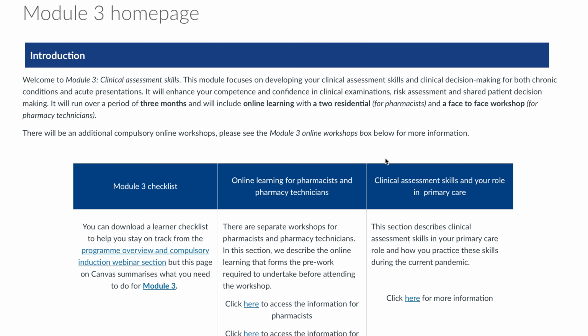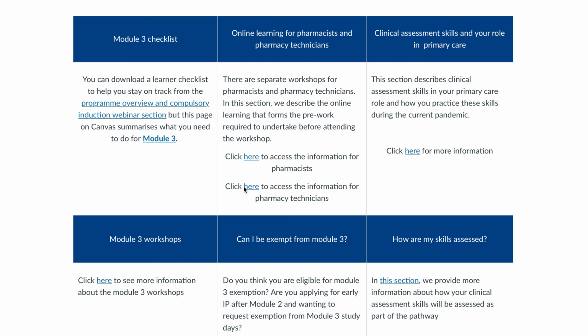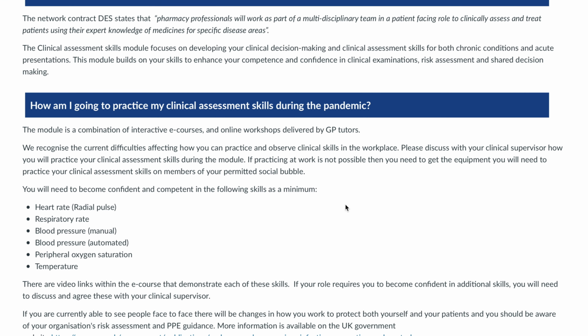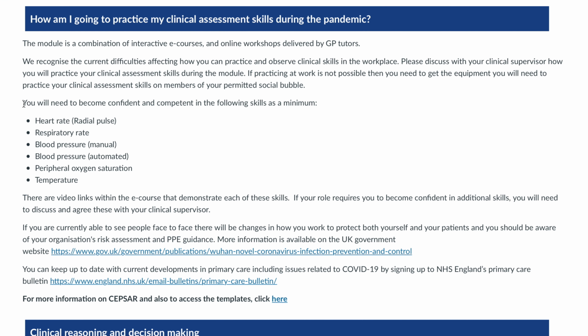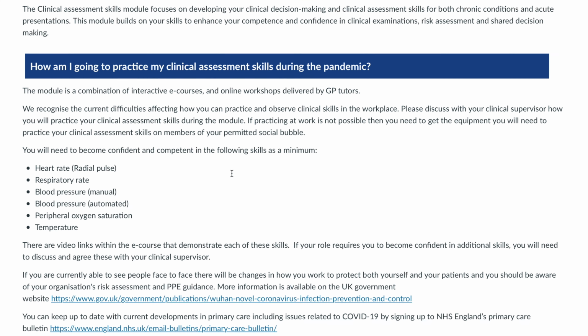Module 3 is clinical assessment skills. This reminds me of the clinical assessment modules that we did in my independent prescribing. So it sounds pretty self-explanatory. I've not had a look into too much detail, but I'll look forward to it when I get to it.